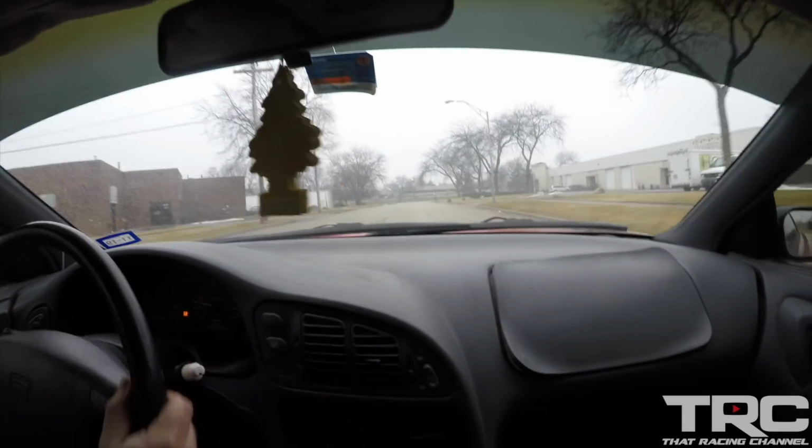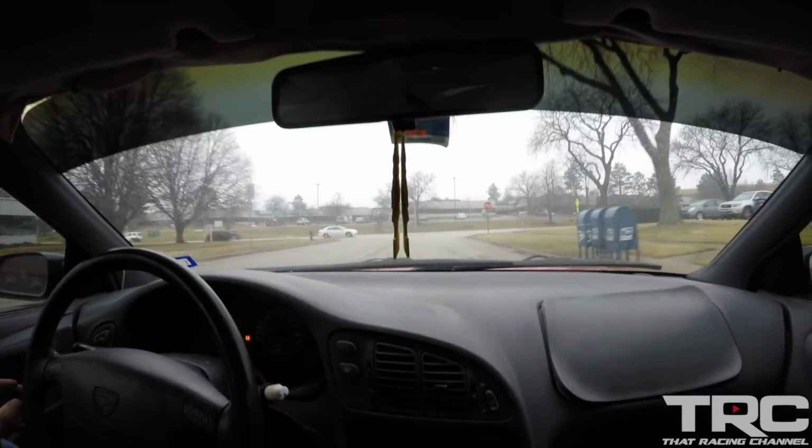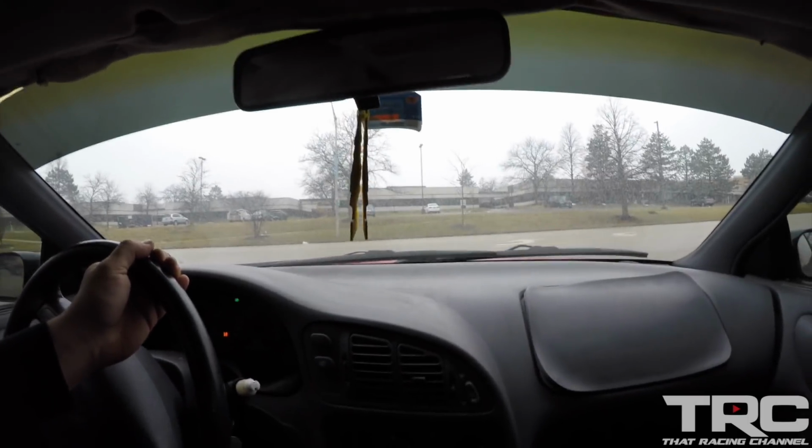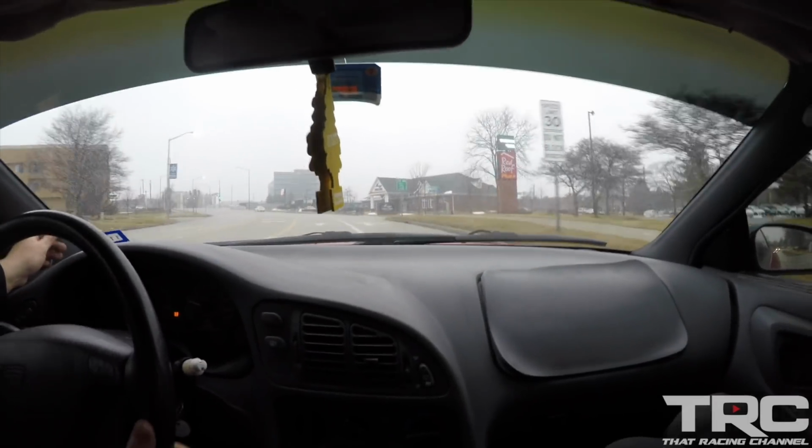This thing is, it needs some loving. It really does, but rust-free, clean unibody. I love the tinted window. Mint headliner. What used to be a boost gauge.